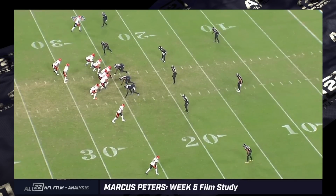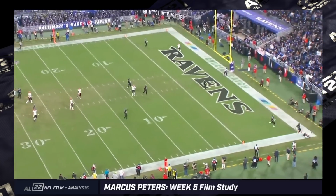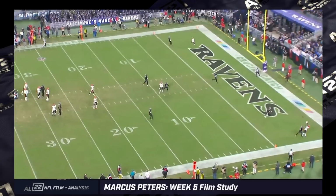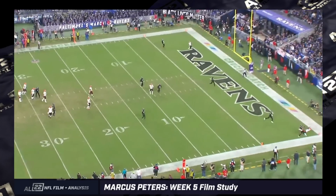All right, we're going to talk about the coverage of Humphrey and Peters on this play. This is the go fade to Thomas. Yeah, there's some separation. Peters is a little slow in his turn here, but he recognizes, and got to give Collinsworth credit. He did cover this well. I didn't really enjoy listening to him, but Thomas is in the air, and Peters knows as soon as the ball gets to him, I can just push him out of bounds. It's a great catch by that guy. It's a great play by Marcus Peters to make sure that it's incomplete.